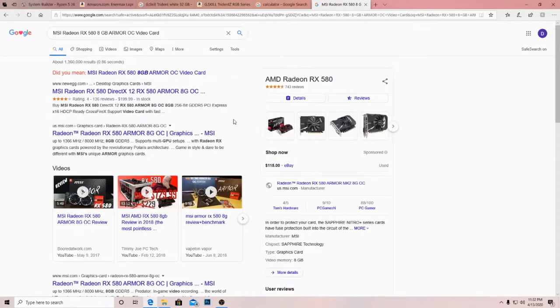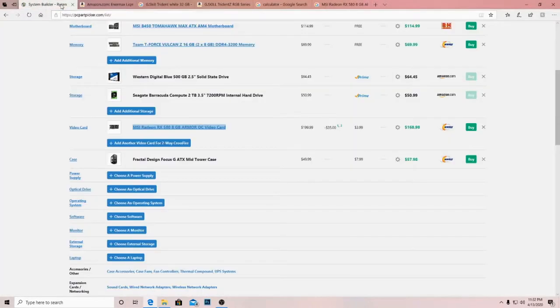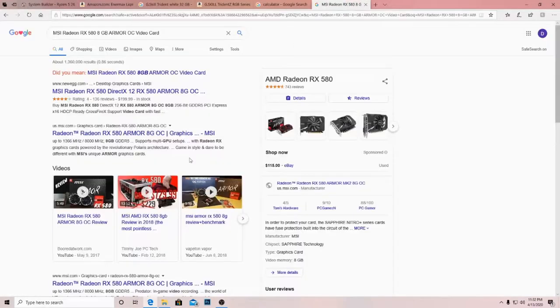So I just want to prove a real quick point. Let's go ahead and take a look at PC Part Picker. This MSI Radeon RX 580, 8 gigs, overclocked, is running at $168.98. As we looked right here, they're actually selling for $100.15.